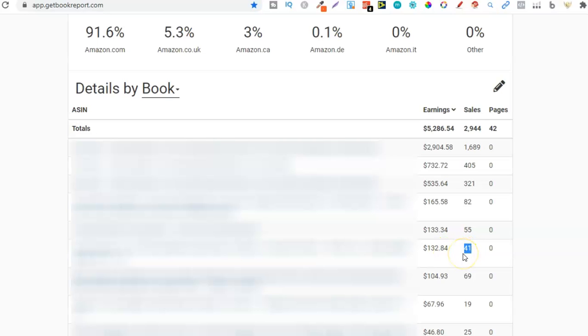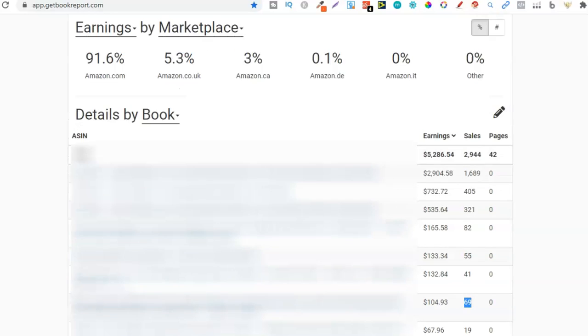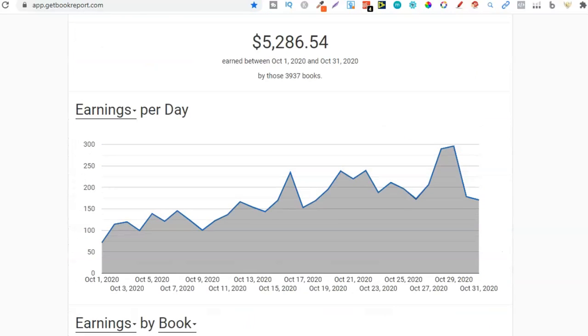This one is a blank recipe cookbook. And then this one I sold 69 units, making $104. And this is kind of an appreciation gift, or like a retirement gift as well. So as we can see, October was really good for me. Again, my second best month to date.